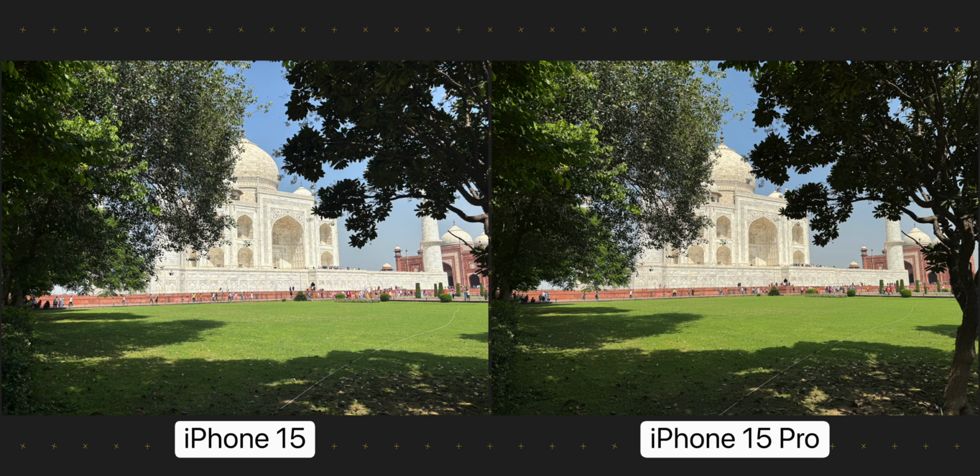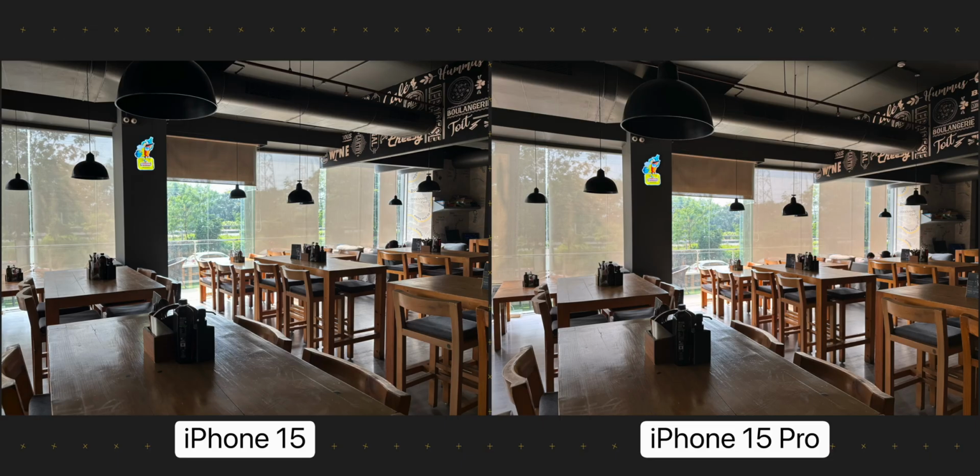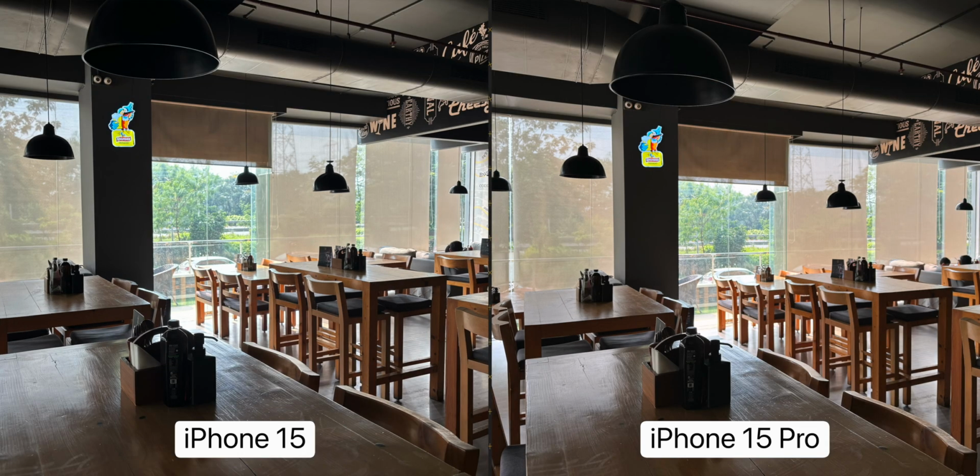Fortunately, both the phones did an excellent job of exposing every element properly. I feel the iPhone 15 Pro did slightly better here, as we can see the warmth in its image which was actually there since it was a very sunny day. And the iPhone 15 tried to cool that tone down a bit. This was another challenging condition where there was bright light outside the window and dim or next to no light indoors. I've seen some previous iPhones completely mess up this type of shot. But both the iPhone 15 and 15 Pro made sure to balance the light in this scene really well.